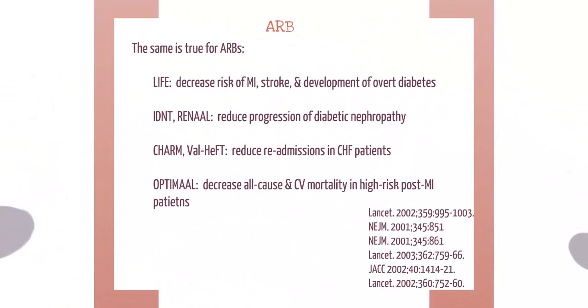But ARBs are just as good at exerting a therapeutic benefit for a number of these primary outcomes. In the LIFE trial, there's a decreased risk of MI and stroke. In the IDNT and RENAAL trials, which are very specific for nephrologists, there's a reduction in the progression of diabetic nephropathy. The CHARM trial shows a reduced admission rate for CHF patients. So a lot of these trials using ARBs are just as positive as the trials that use ACE inhibitors, in that they show tremendous therapeutic benefit if you use this particular agent as a monotherapeutic agent.